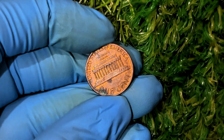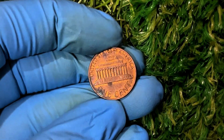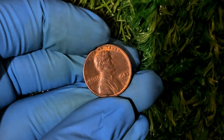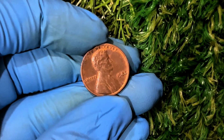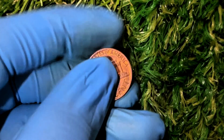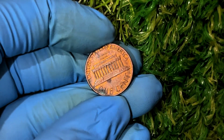Now, normally pennies minted in Philadelphia don't have a mint mark, so what's so special here? The magic is in the details. This 1982 no mint mark penny is a small date variety, which means the numbers in the date are slightly slimmer and less rounded than the large date version. Combine that with the copper composition, not zinc, and you've got yourself a potential millionaire in penny form.